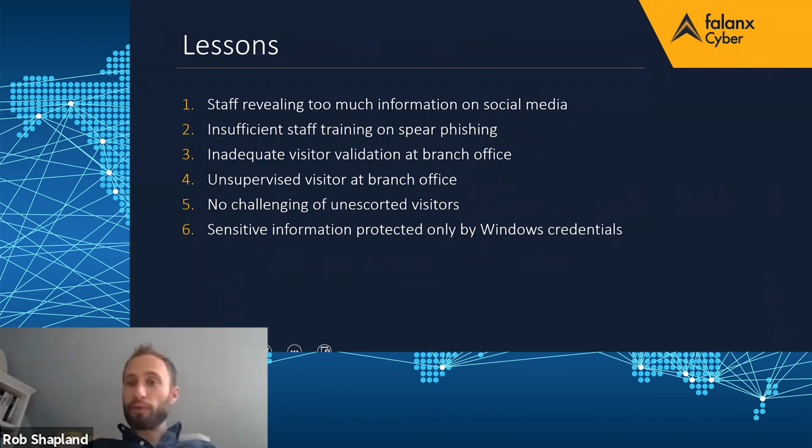Now we learned several lessons from that. The company that contracted us wanted us to break into the building. The first thing we learned was the staff were revealing too much information on social media, not just LinkedIn. There was also a bunch of stuff that we found through Instagram and Facebook, that I also can't show you, but interesting information, like we found staff ID badge designs online as well as in person.